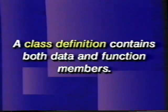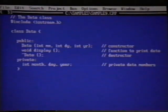Class definitions in C++, on the other hand, make it easy to define and use new data types. Let's make a class definition in C++ to handle dates. In C++, a class definition is similar to a structure definition, but a class definition contains both data and function members, not just data. We have loaded the file sample9.cpp from the learning disk.